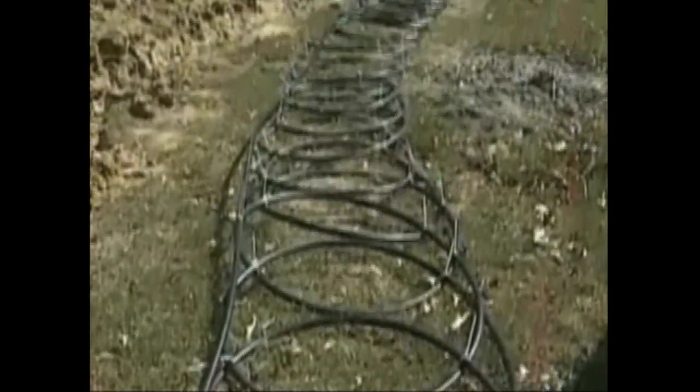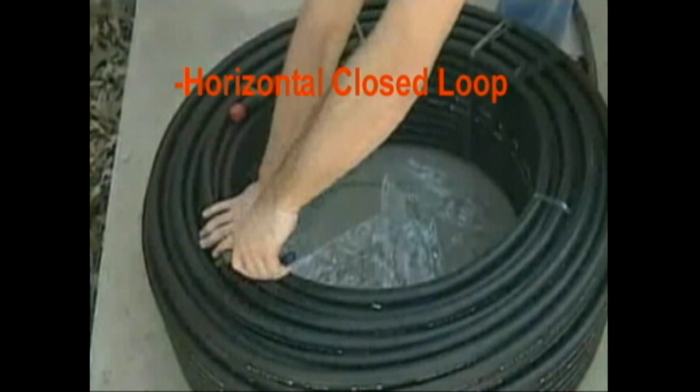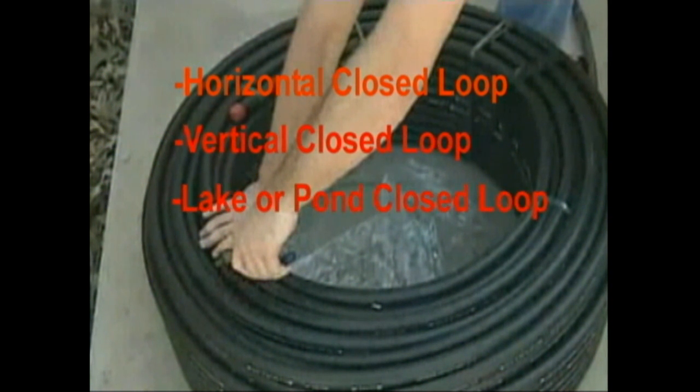The ground loop system involves a chain of high-density polyethylene pipes, all of which are buried in the home's yard, and its primary function is to collect heat from soil underneath the frost line. Now, depending on your home and your yard size, the ground system loop is available in four different configurations: the horizontal closed loop, the vertical closed loop, and lake or pond closed loop.